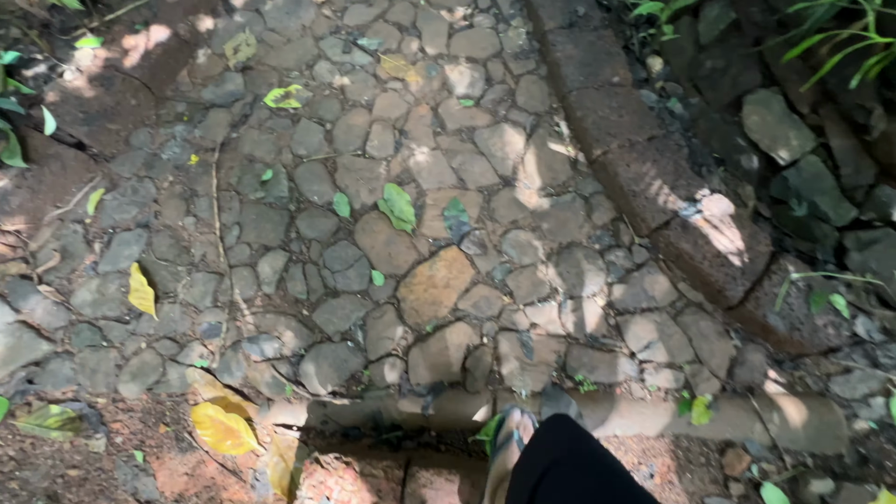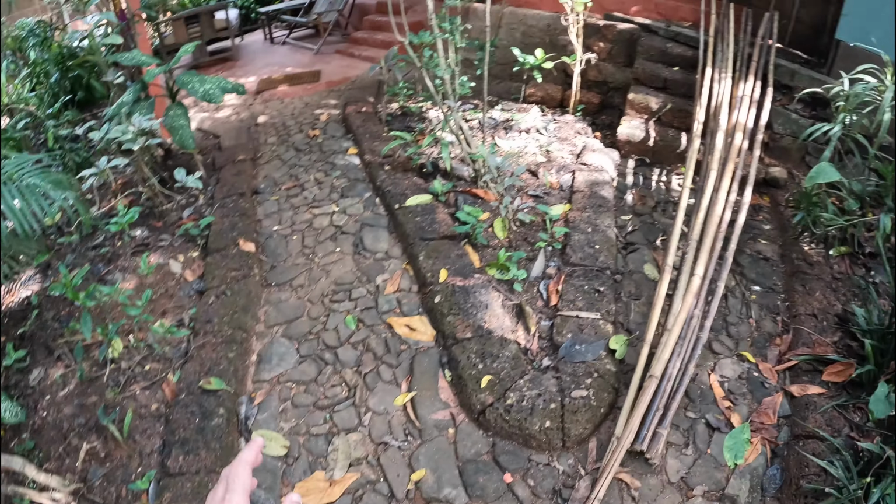Now I have the privilege to walk into one of these little rooms. Remember, this is an eco-friendly resort, which basically means you won't get your standard air conditioning, you won't get your fancy amenities, but if you want to come explore nature, this is definitely a place you want to go to. Okay, so this is the path towards every cottage.